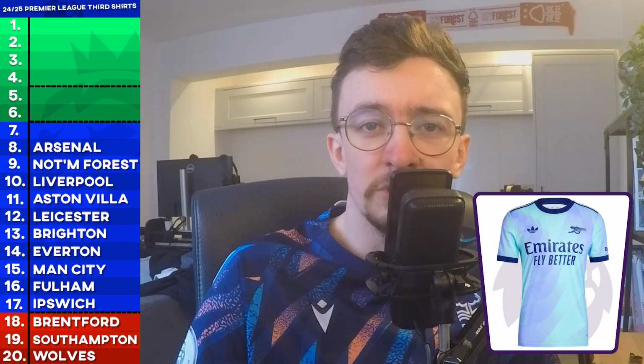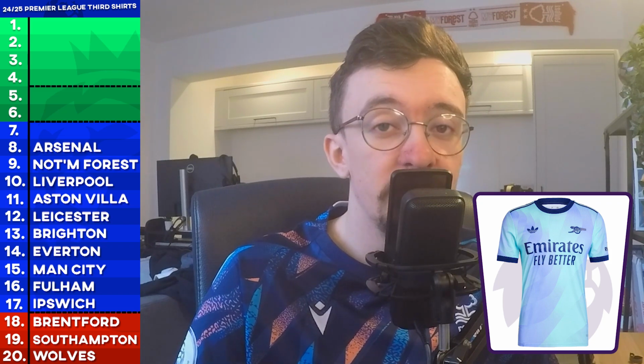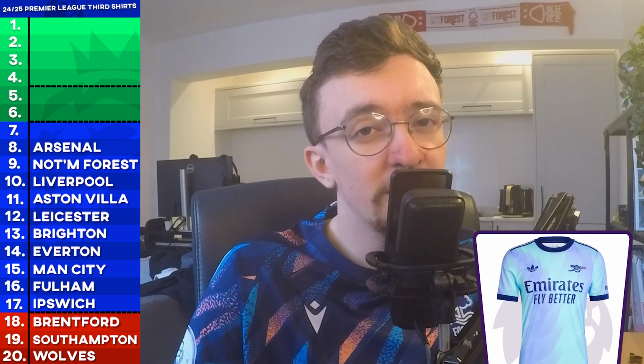The manufacturers and clubs have been really cooking this season. It's a very solid shirt from Arsenal. I love the trefoil. It's very unique as well, as Arsenal have never had a kit that looks like this. I don't think they should keep being unique, but it's a nice shirt, so I'll give them that.